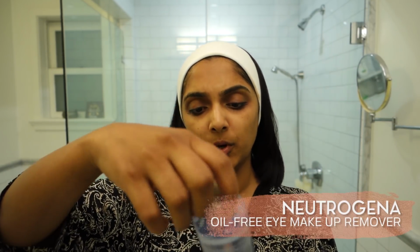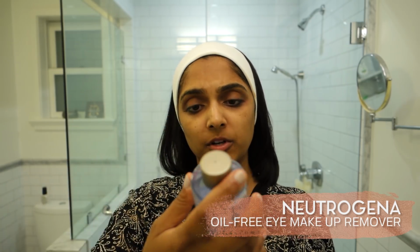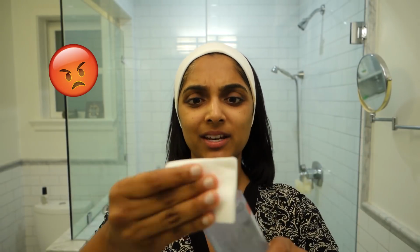So I'm super obsessed with this eye makeup remover, also from Neutrogena. Wait, this isn't the Neutrogena one! Compared to Neutrogena oil-free eye makeup remover. That's how they tricked me. I thought this was it when I picked it up because I was completely out of the eye makeup remover. Wow, CVS. You playing dirty like that, making it look exactly the same.